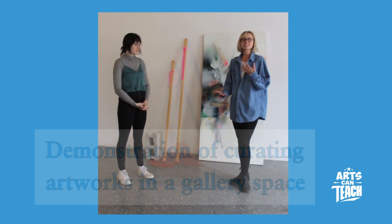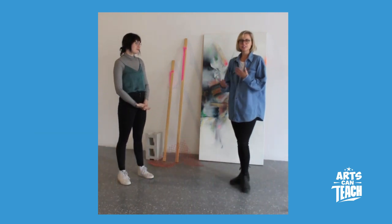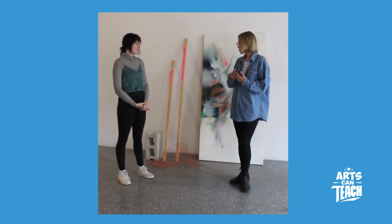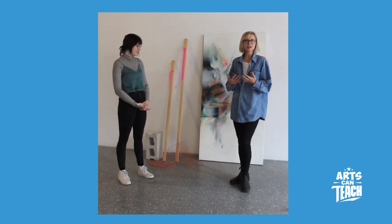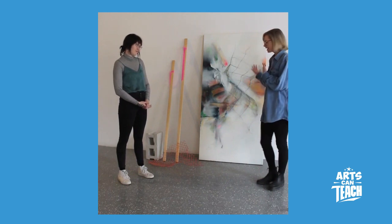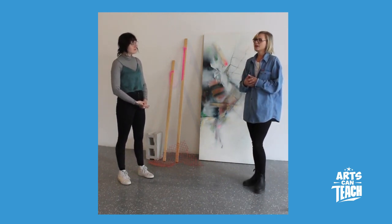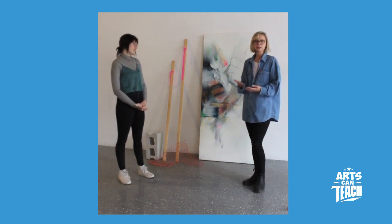...you behind the scenes what it would be like to work with an artist in the gallery space when making the decisions about how to display the artwork. Today we've got some work that I've done myself. I have a painting and a few sculptural materials that we're going to be using today to talk about how we would display my work in a gallery space.